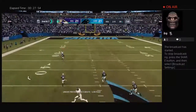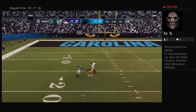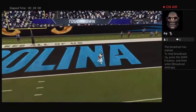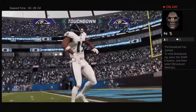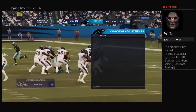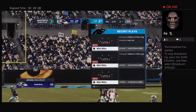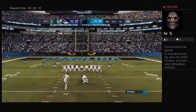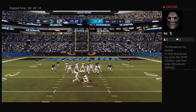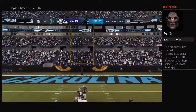He's going deep for Brown. And this is caught at the 20. And all the way in for a Ravens touchdown. Marquise Brown, 62 yards. And the Ravens have taken the lead. Might be seeing that one on the highlight shows tonight. The home run ball here in the fourth quarter to take the lead.